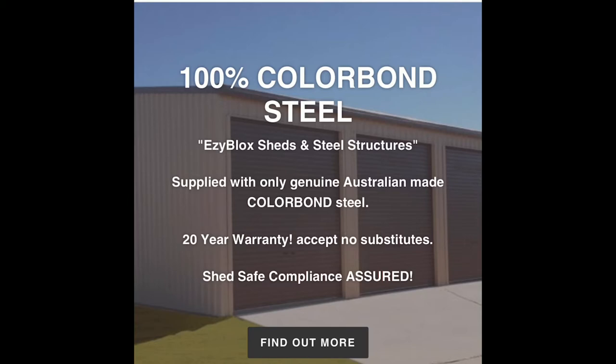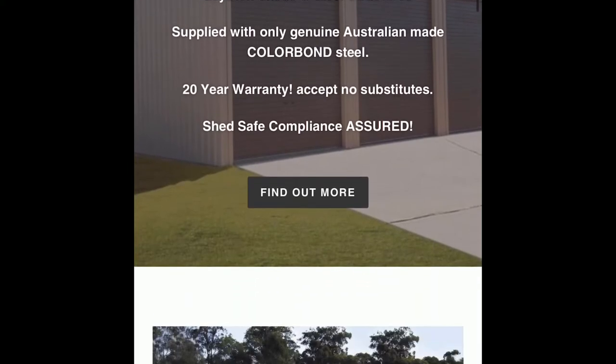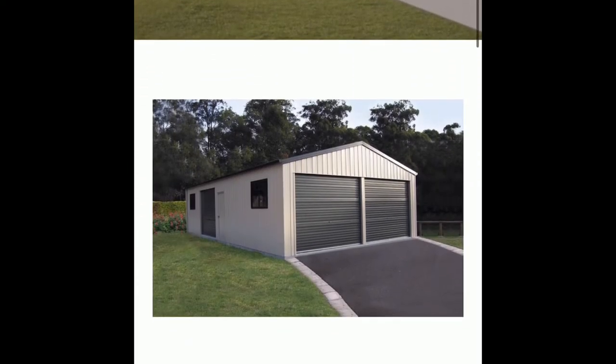Now, we don't just use COLORBOND sheeting and then imported steel for the frame. No, we use all Australian BlueScope steel for every single component of our structure. A lot of people out there say they use COLORBOND. They might use COLORBOND on the gutters or the roofing, but they're using imported steel inside the shed. We don't. We only use 100% COLORBOND steel and genuine BlueScope zinc and galvanized steel internally inside of our structures. And obviously, you can click on the Find Out More button to understand a little bit more about that.